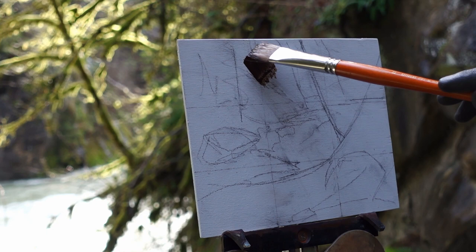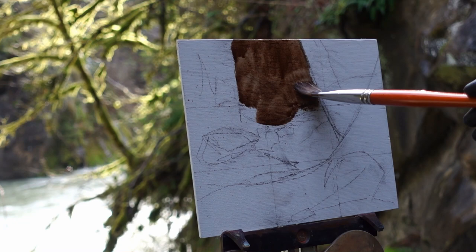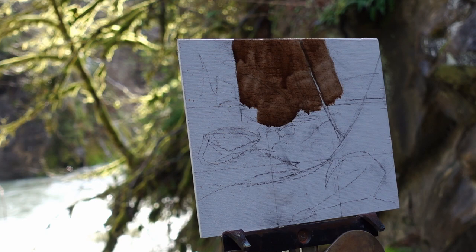Turpentine wash is just artist turpentine with a little bit of oil paint, and you do a quick wash in. I'm careful that I don't spill my turpentine on the ground. My board is above my palette, so any drips fall on my palette. I want to leave this place just as pretty and clean as I found it.